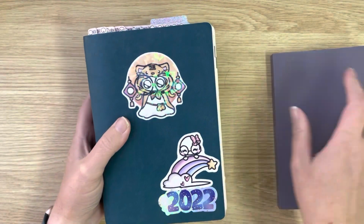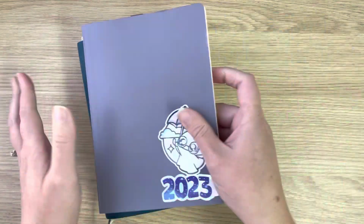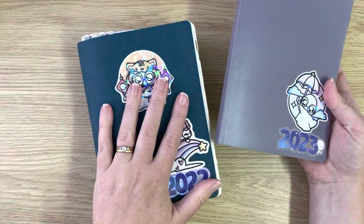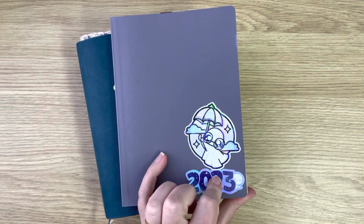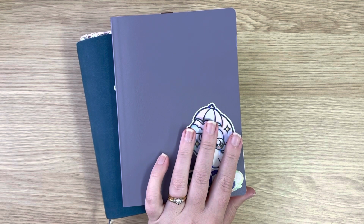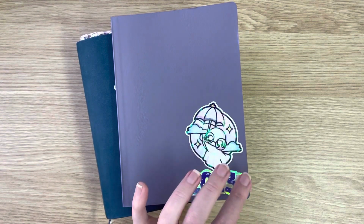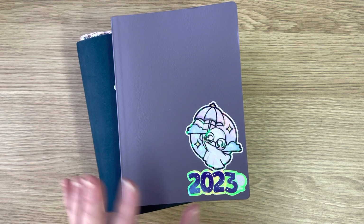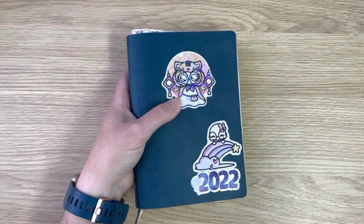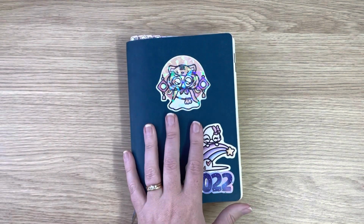Now I'll show you a final little flick through of the 22 and then a little bit of what I've started in the 2023. But I also just wanted to give you guys a little bit of a look at what I have been doing in the Take a Note planner that I started this year, because I have to confess, I'm loving it. So anyway, let me jump into the 2022.